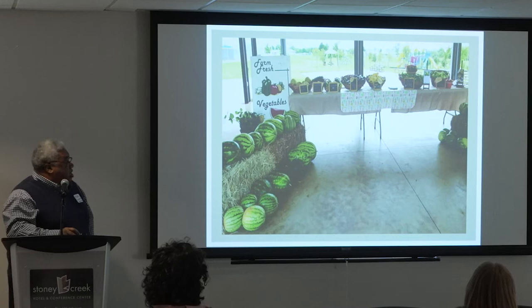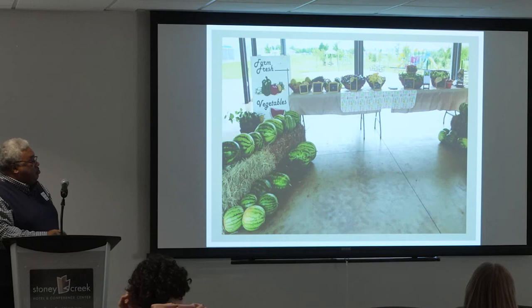This is a farmer's market that we did in Langston, I think a year or so after I got there. We grew everything in the garden there with the plasticulture system. So everything you see there, we grew it. It's a productive system that really works well if you manage it right.